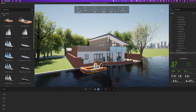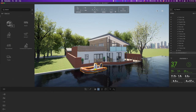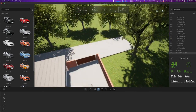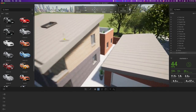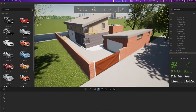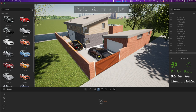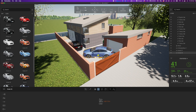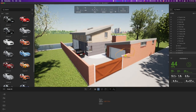So, a very, very nice little library of boats and things. There's also cars. Let's go and add a car into our scene. So over here into the garage area, let's swing round. One of the things you will need to learn with Twinmotion is the navigation. It can be a bit fiddly to begin with, but it's definitely something that's worth persisting with. So let's drag in a car. I think we'll have one car parked down the side here, and perhaps we'll have another car here. Let's change the color of that one, so that we can swing that round into our garage area. You can see it's a bit tight at the moment, so perhaps that should be in the garage itself.